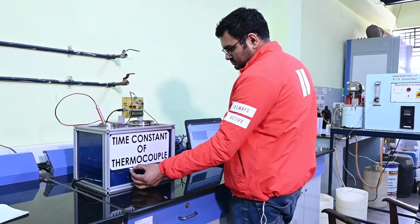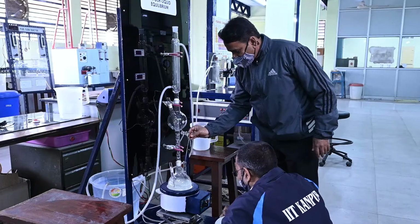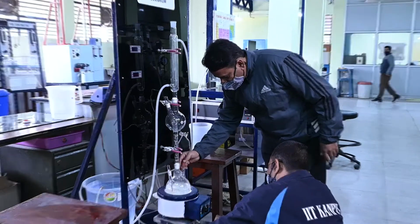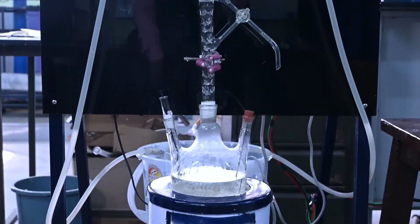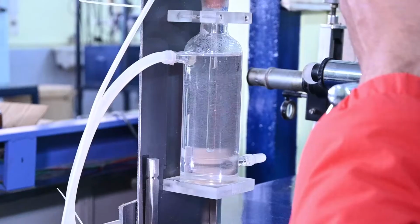We are sitting in this laboratory, which is the Unit Operations Laboratory of the Chemical Engineering Department. This is a core part of our curriculum where students do experiments related to unit operations that are typically used in the chemical industry. A variety of subjects, ranging from heat transfer, mass transfer, chemical reaction engineering, process control, and fluid mechanics, are all part of this lab.